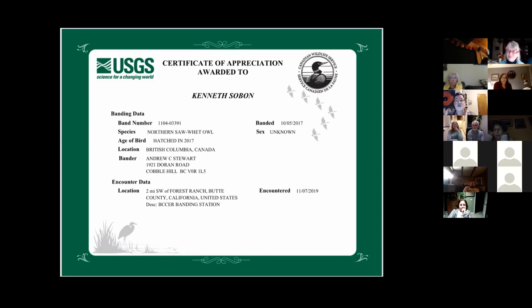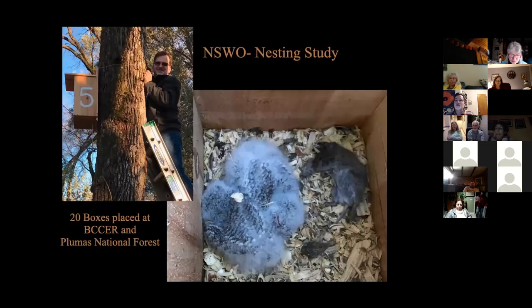Yeah, there are just a few stations, so I'm hoping to get more. Maybe Julie can open one up in Plumas County for at least a couple nights. It'd be nice to put some nest boxes up there, and maybe even do a breeding study. Speaking of nest boxes, I put up 20 nest boxes in Big Chico Creek Ecological Reserve, because I was trying to find out where these owls are actually coming from. We really don't know, not 100%.